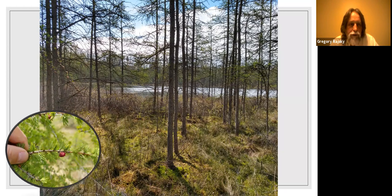That red structure that you see right here is going to turn brown like any other pine cone would. They're not very large. They're about the size of a quarter or a nickel, and sort of globular in shape. So it's not pendant, it's roundish, orbicular. So there's a brief look at the tamarack tree, Larix laricina.